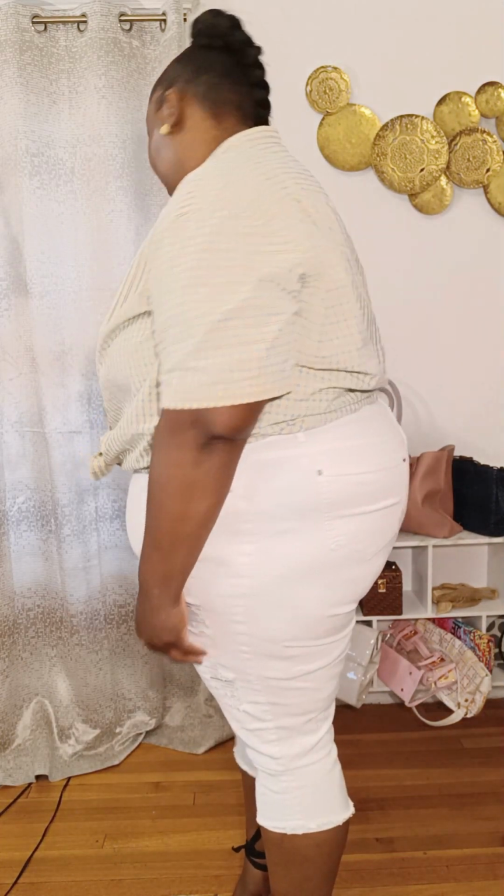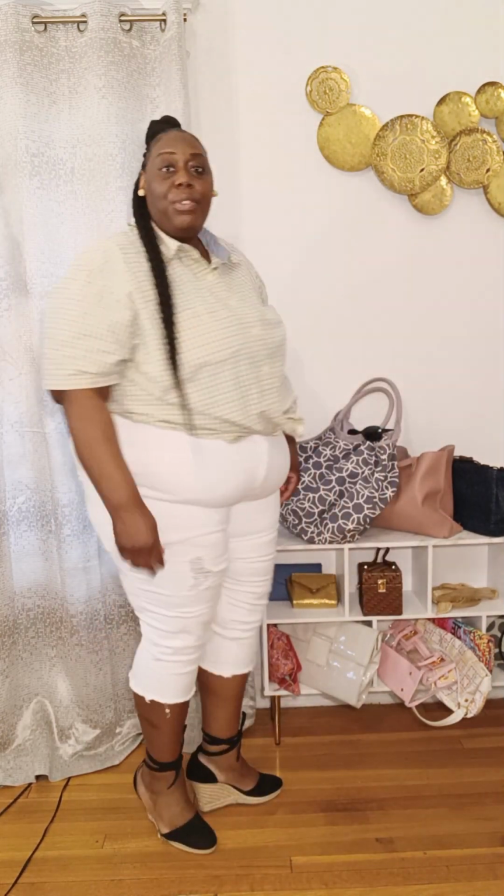Yes! With this button up, button down that is green and blue, I paired these white pants with it, and I put these shoes with it. It looks great. It looks beautiful. You think we can do a little more? Let's do a little more.